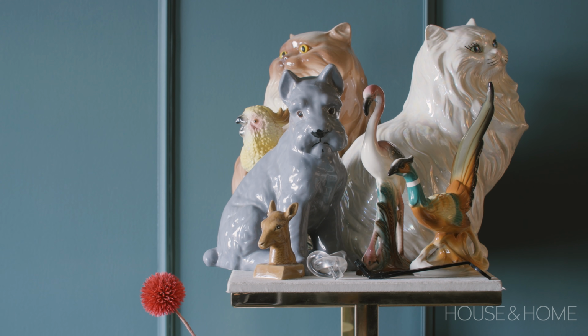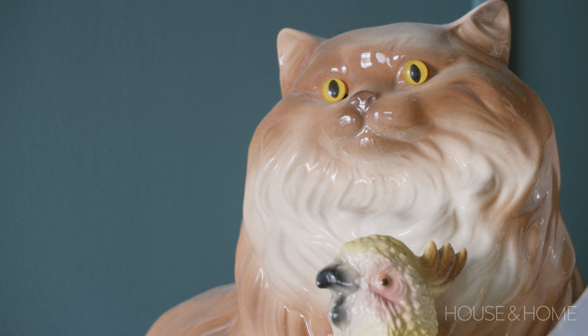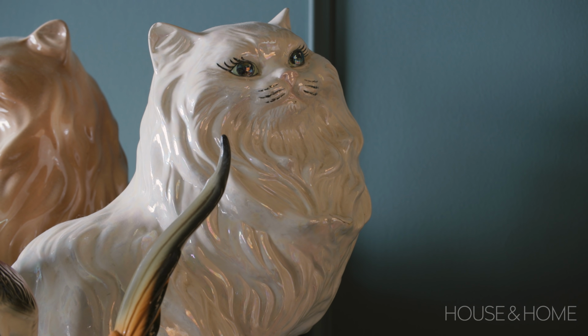What was our first ceramic piece that we found? I think it was that brown cat first. Oh, the brown cat. We got that big brown cat because it looks just like Terrence, his little brother or something like that. And that was our kind of catalyst for collecting a few others.